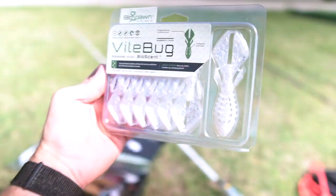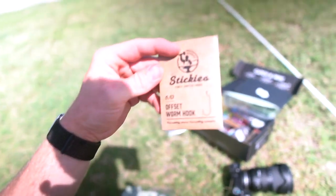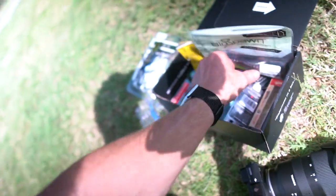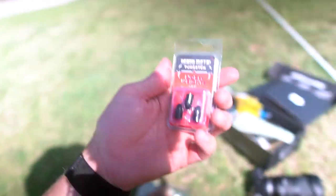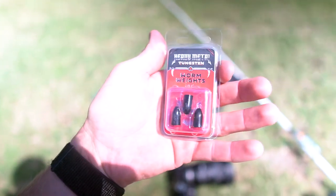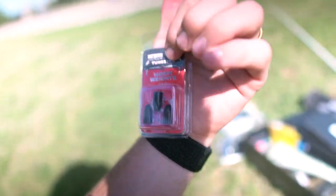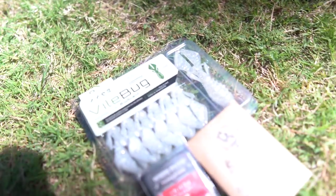All right, guys, here's what I'm thinking next. I want to Texas rig one of these vile bugs. They look so sick. I'm gonna do that with the 5-aught worm hooks that are the Catchco Stickies brand hooks. I've been buying them left and right. I love those hooks. Along with heavy metal tungsten worm weights. They just came, if I'm not mistaken, these are newly launched. These ones are 3/8 ounce, that bullet style weight that we're always used to throwing on Texas rigs. Let's go ahead and get these things rigged up. That looks like a deadly combo.